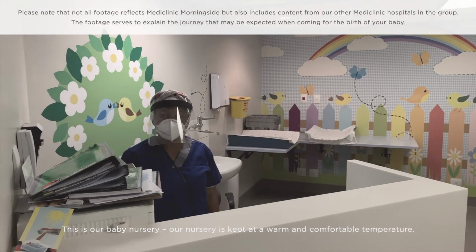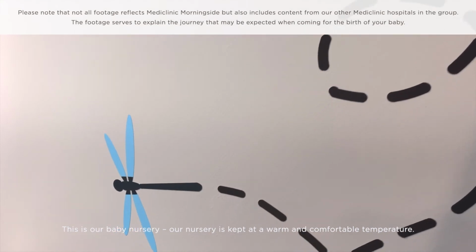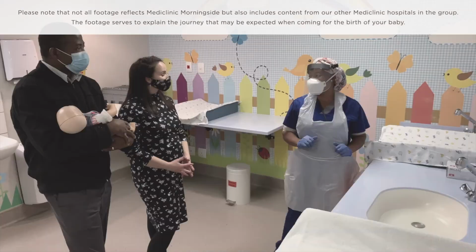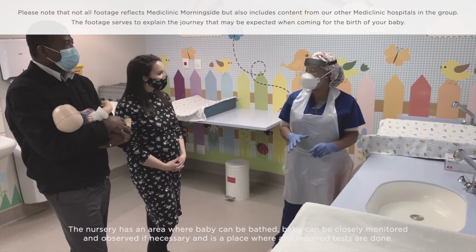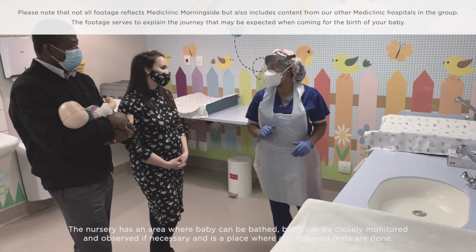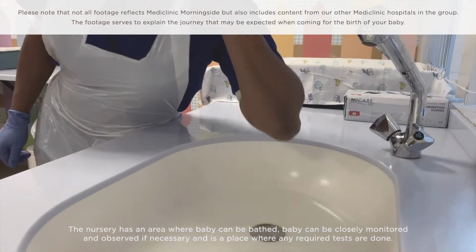This is our baby nursery. Our nursery is kept at a warm and comfortable temperature. The nursery has an area where baby can be bathed, baby can be closely monitored and observed if necessary, and is a place where any required tests are done.